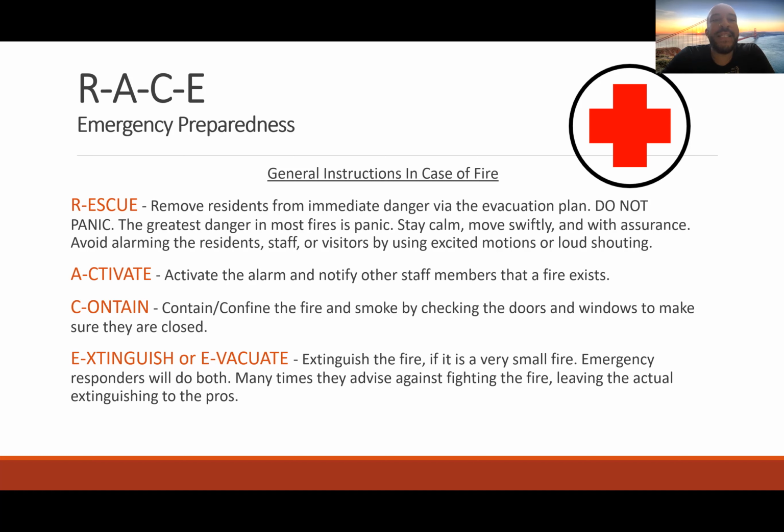And last but not least, the E in RACE stands for extinguish or evacuate. If it is a very small fire and you feel comfortable that you can extinguish it and you have the means to do so, then do it. If you don't, then you want to use the RACE. So you want to let everyone know that there's a fire, contain the fire, and remove the residents. Emergency responders will extinguish the fire and evacuate for you.